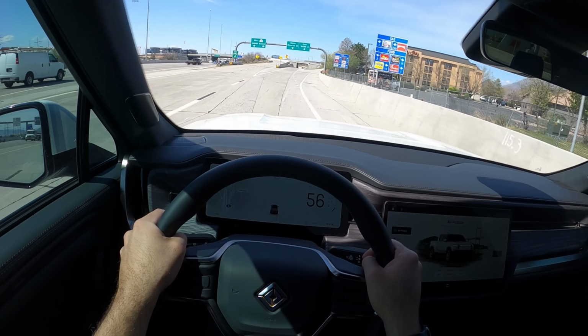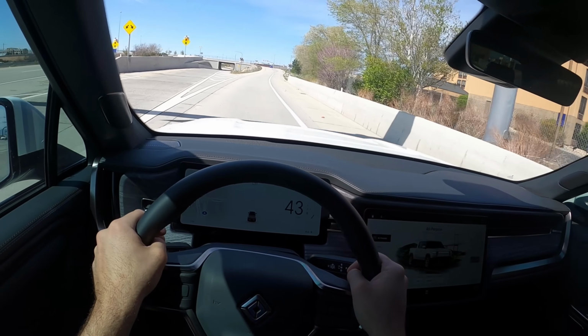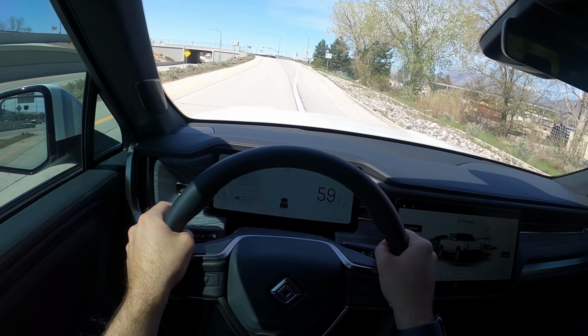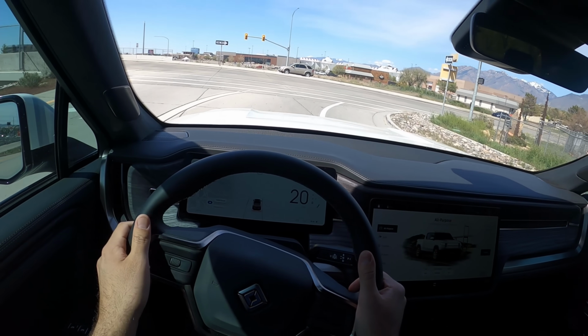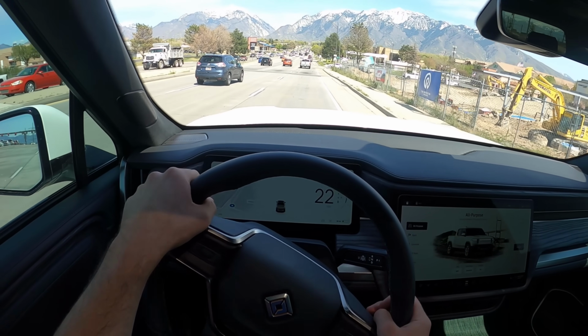Gonna pop it back into the all-purpose mode. I wanna see how it accelerates in the all-purpose mode comparatively. So we're kind of slowing down here. We got someone behind us. Still aggressive, not as aggressive, but still aggressive. Actually, I had to use the brakes there. Okay, so getting up and moving again.